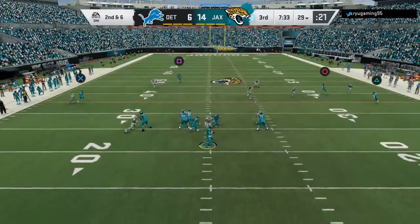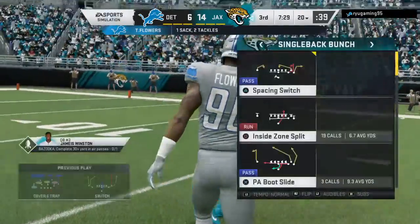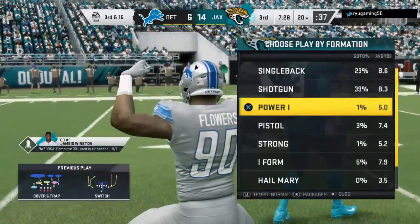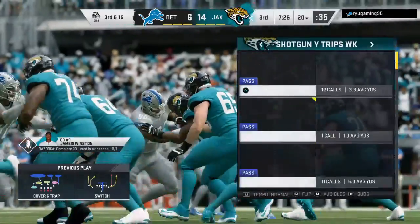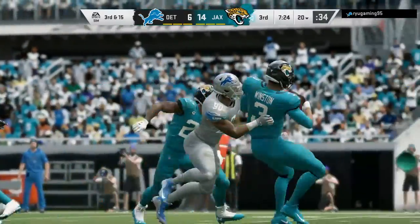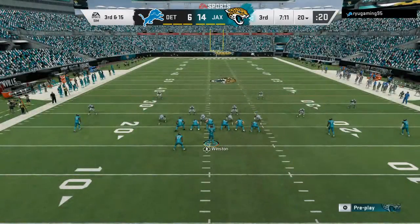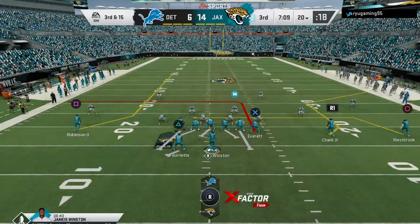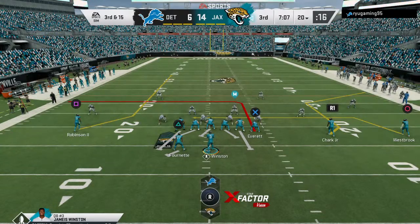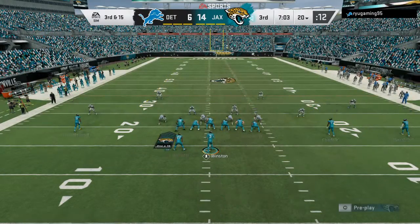From the 29, Winston, nowhere to escape, and he goes down. Trey Flowers, he's the one that got home and takes him down for a loss of 9. Great job defensively. I think he was trying to go through his progressions, find someone to get rid of the football. Before he knew it, he was on his back. So that just brings us right back to what you said in the beginning. A great job defensively. Nowhere to go with the football. That led to the sack.